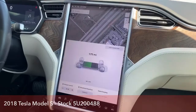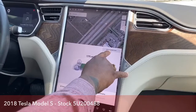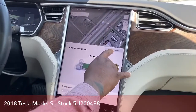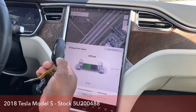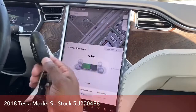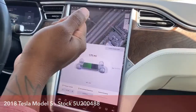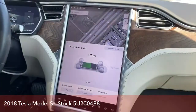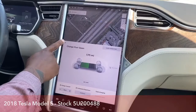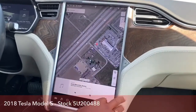Your charging, this is one thing you need to be aware of. You could open your charging port from this button right here, and we'll show you outside when we pop out for a little bit. Or you could hold down the back button on your remote and it opens the charging port for you as well. So you have two options. Once you finish charging and you pull the charger out, the charging port closes on its own, so you don't have to worry about forgetting to close it.